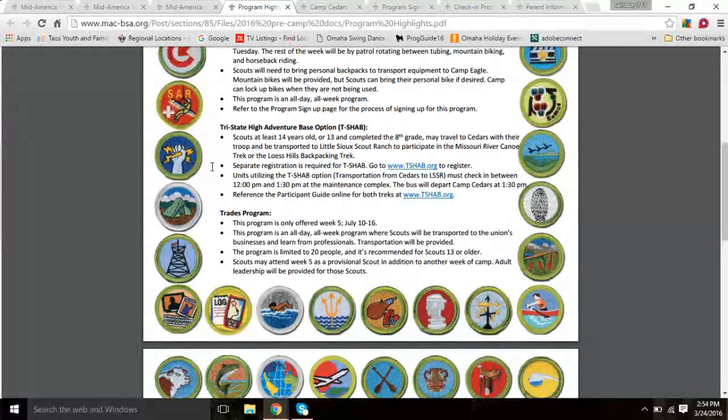The Loess Hills Backpacking Trek will utilize both Little Sioux property and the Loess Hills in that area. So any scouts that are coming to Camp Cedars can be transported from camp out to Little Sioux and then back to Camp Cedars, so that hopefully it'll relieve some travel logistics for the units coming out to camp.